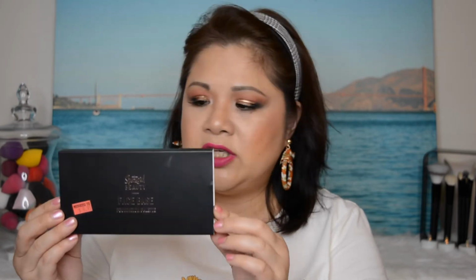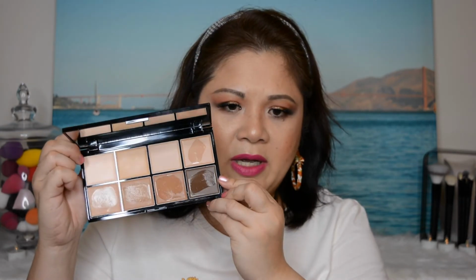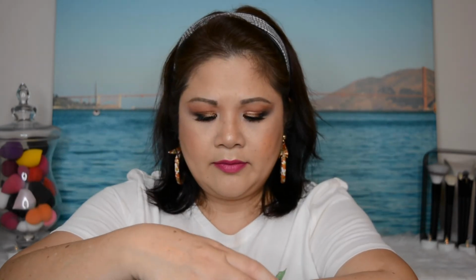This is the Face Base foundation palette, a cream foundation palette. It was originally retailed for $24.95, and they've reduced the price to $9.95. And then you get that further 50% off. I tried to test them out already. Very moisturizing texture. So let's see if that's gonna last on my skin when I go and try them on.